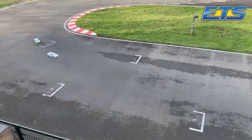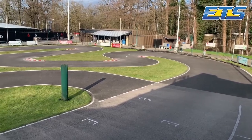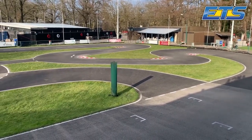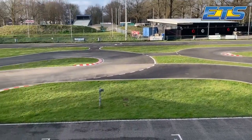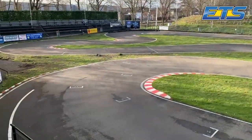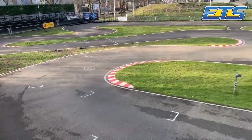But in the end, the top speed during the testing sessions in Apeldoorn was only 2 or 3 kilometers per hour slower than in the past with the 13.5 and the 17.5 motors in these classes. So overall, we can say motors with less power, with a longer gearing, drivability was better, the overall experience of the drivers was really good, and they came back from the testing pretty happy and said, hey, that's the way to go.